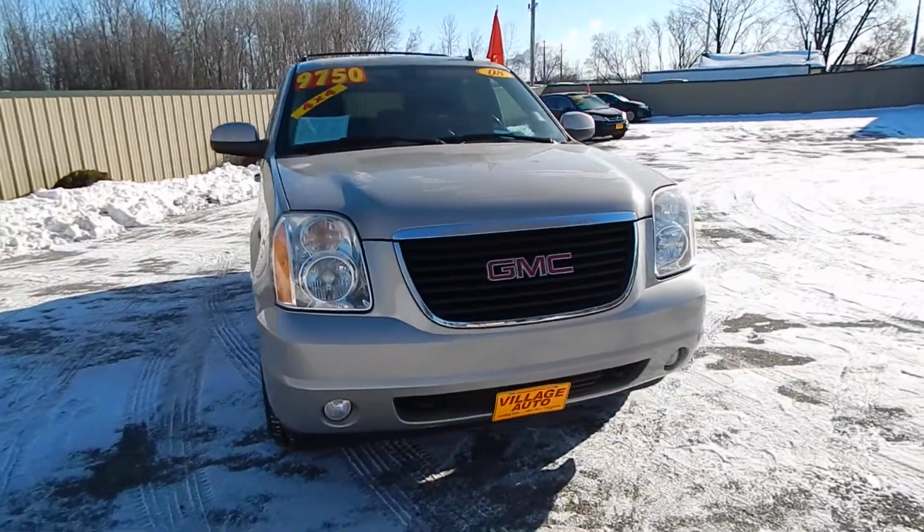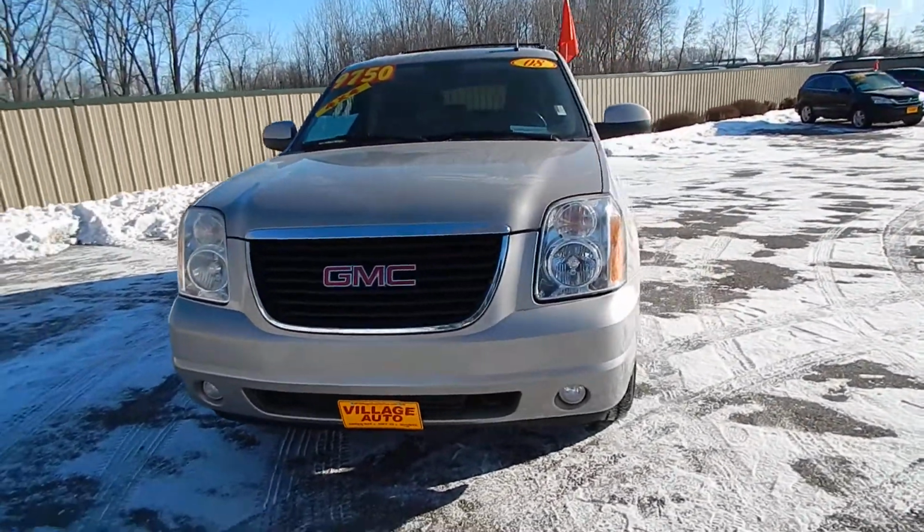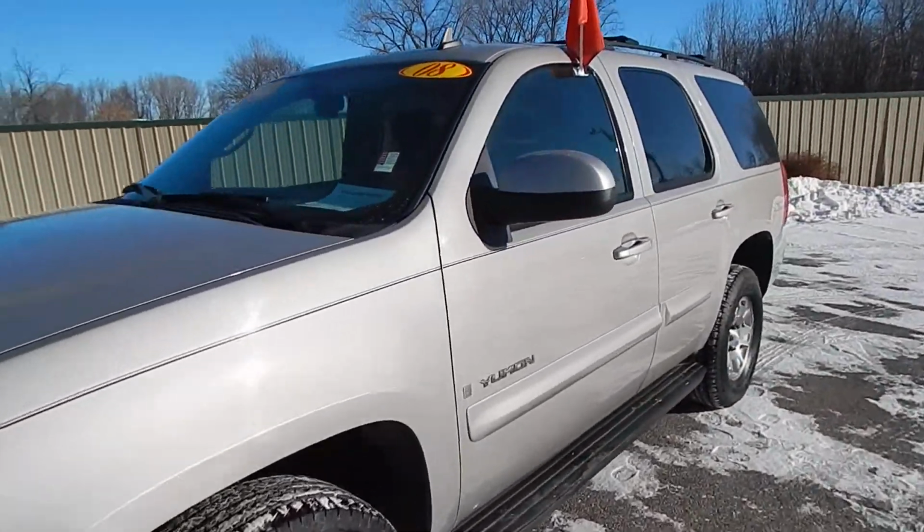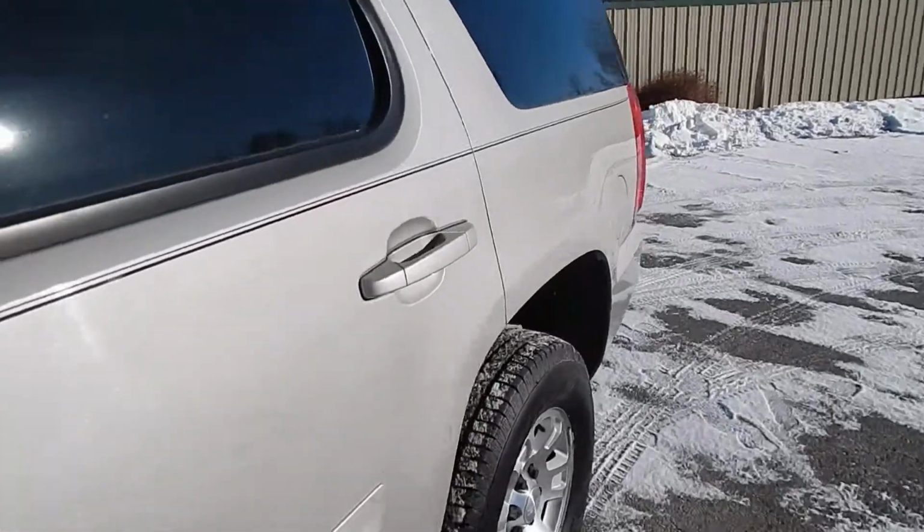This one does come equipped with a 5.3-liter Vortec V8, along with the automatic transmission. Great deal for only $9,750. Let's get inside here for you.